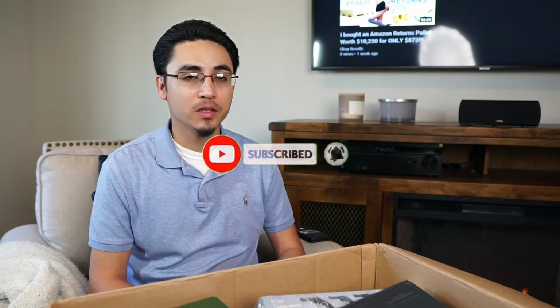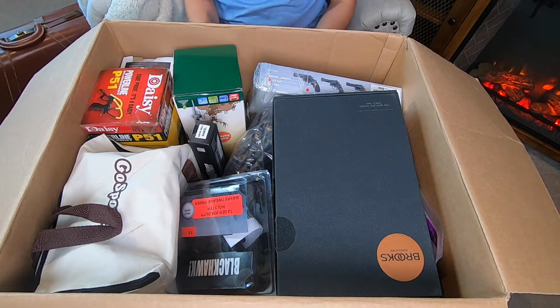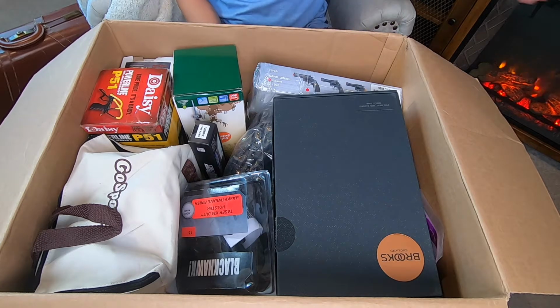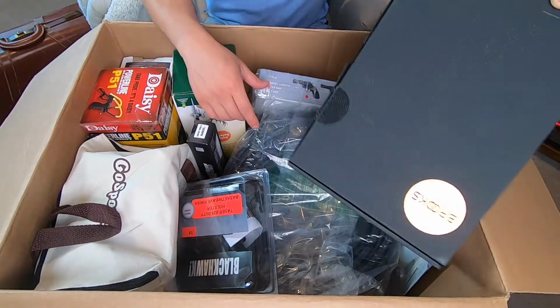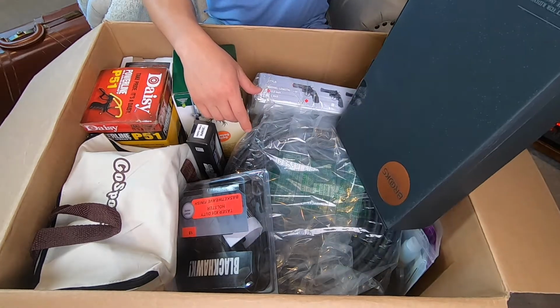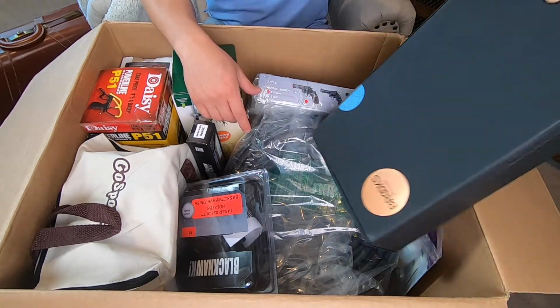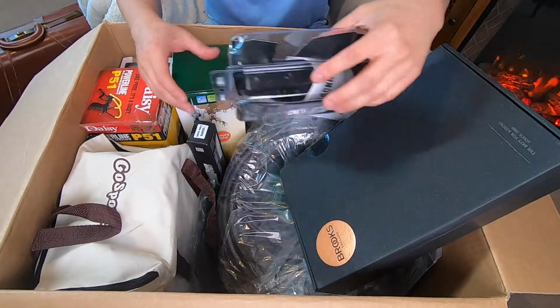Let me show you guys the quick overview of what's in this box. And I got my GoPro giving you guys the view from the top. Okay, so I'll give you guys a couple seconds. And right off the bat, you have this black box, which is actually a cycling seat. I ended up looking that up before I ended up purchasing the item.